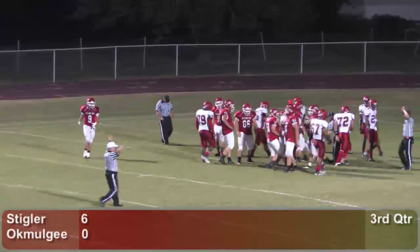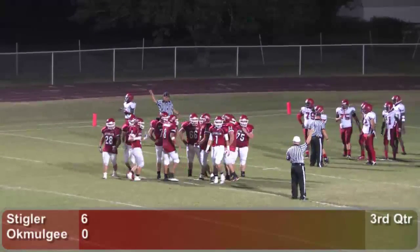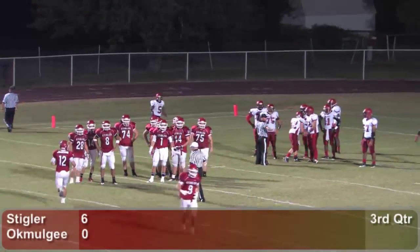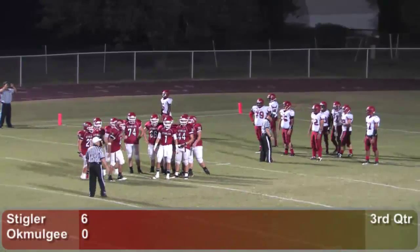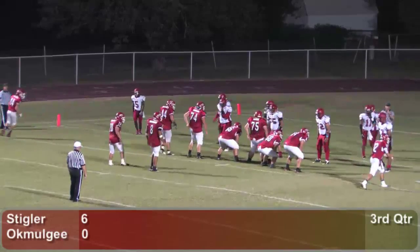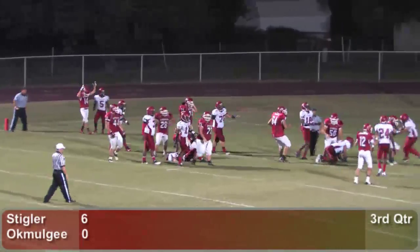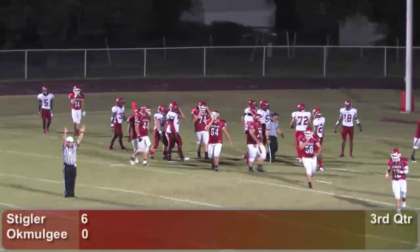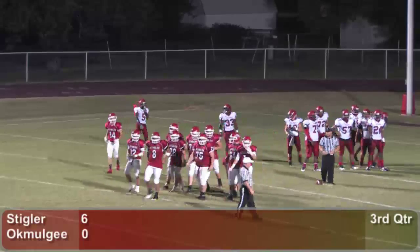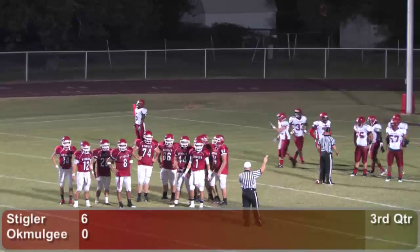Right up the middle. In over the 5-yard line. 1st and 10, 1st and goal. First and goal from about the 3-yard line. Sandlin, quarterback keeper, goes in for the score. And with 4:47 left to go in the third quarter, the Panthers score for the second time tonight, making the score 12-0 with the conversion attempt to follow.